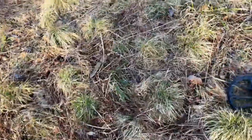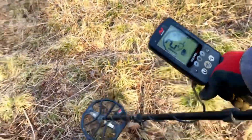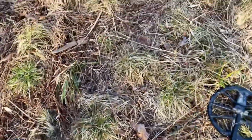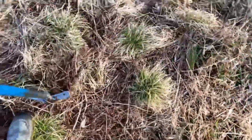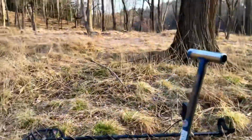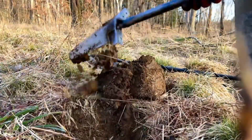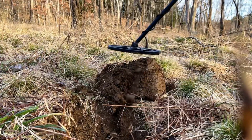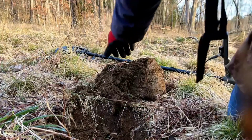All right, let's dig another one. All right, got a good signal here. 23, 22. All right, let's dig her. It's about a 20 to 25. I don't think it's small enough to be a coin, but we're gonna dig it because it's a pretty decent signal. Maybe it's something copper. All right, let me put you here. If you can see that or not. Okay. All right, it's in the plug. You see that? All right.